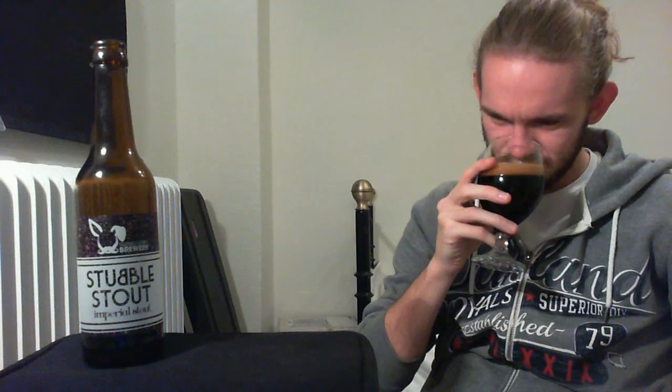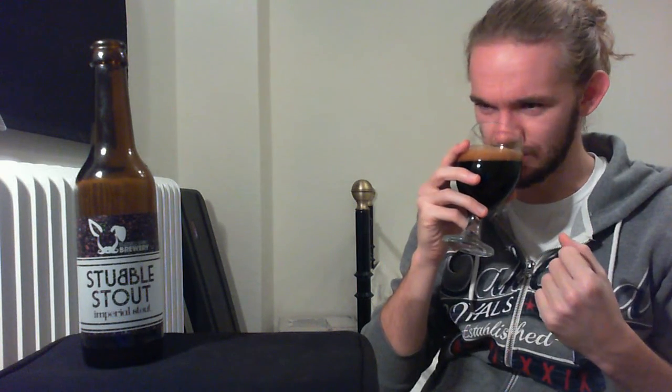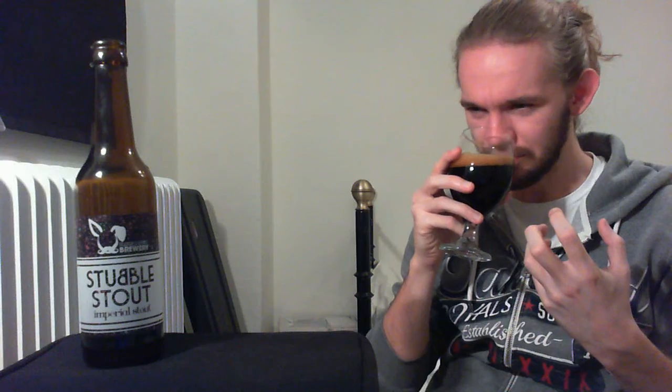So let's have a closer look at the aroma then. It actually smells really quite sweet. With this one, you can smell that roasted malt base. There's a bit of black malt in there, of course, some coffee bean character, but on top of that it really is a nice big chocolate character coming off this one. There's definitely some toasted brown sugar as well. You can really pick that up.